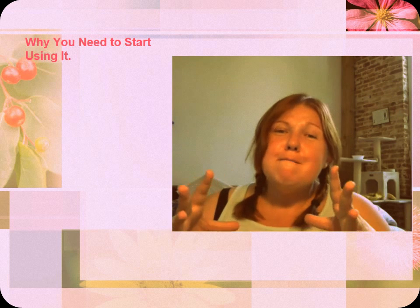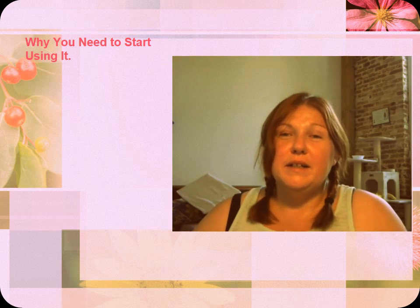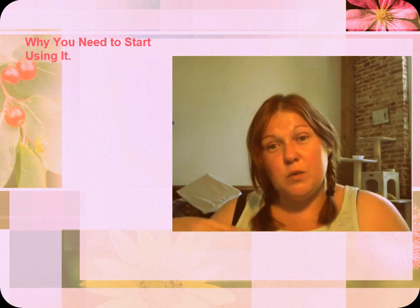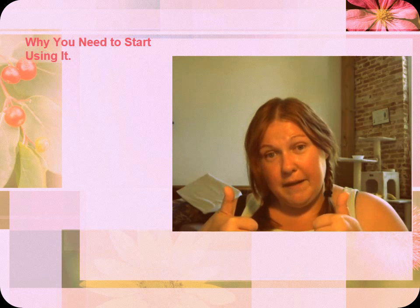So why do you need to start using this essential oil, patchouli? It's pretty amazing. As I mentioned before, it has become one of the most popular, versatile, and sought after essential oils there is. It's easiest to extract, the plant is easy to grow, and so luckily the price can stay down. Pretty awesome. Big fan.